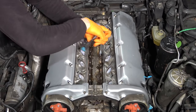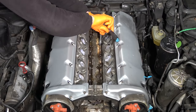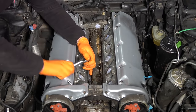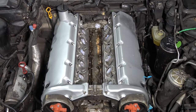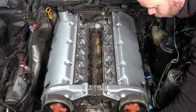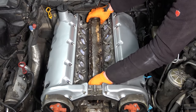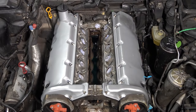There's one. Gotta work the bolt back and forth. Thankfully, all of them are out in one piece. So now we're gonna pry our prize. No. Hello. All right, we're gonna leave this alone for now because it's time to clean the parts.